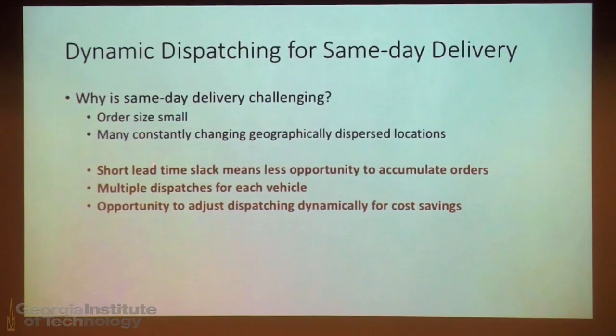Same-day delivery is challenging, again, because order size is small and you still have many possible geographically dispersed delivery locations, but there's extra things. Short lead time slack here. So now we have a much shorter time to consolidate orders potentially. And we may use our vehicles multiple times during the operating day. So we may also decide when to dispatch orders during the day. There are more complicated decisions about when we might dispatch an order given that it's ready to go. What we call that is dynamic updates to dispatching in order to drive cost savings. I'll try to illustrate these ideas and show you some of the things that we've learned in the next 10 minutes or so.